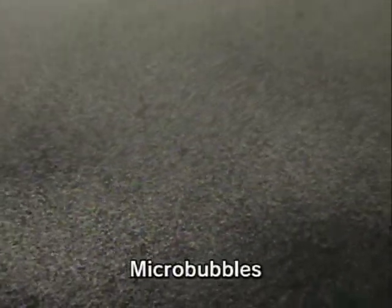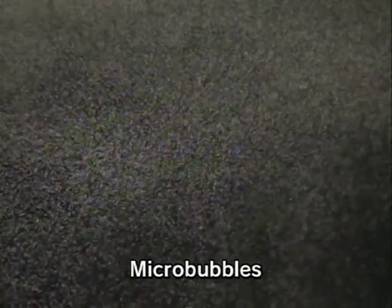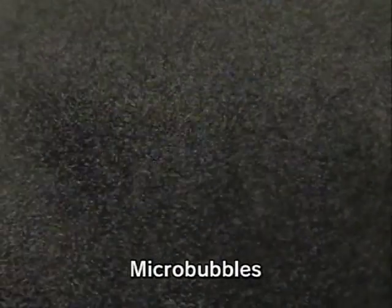Bubbles in water are a common phenomenon, but making them much smaller gives them a totally different, astonishing new power. These bubbles are called microbubbles. They have a diameter of less than 0.05 of a millimeter. That's less than half the width of a human hair.